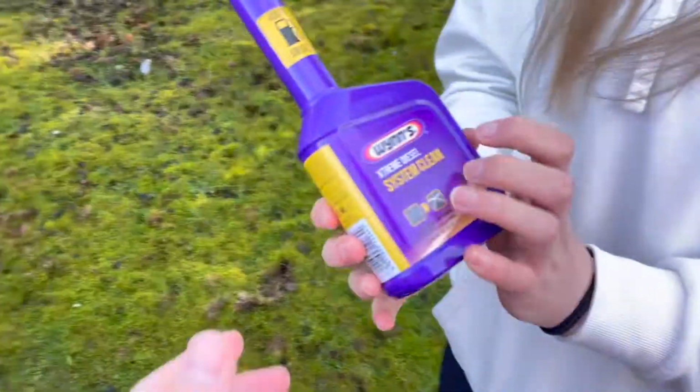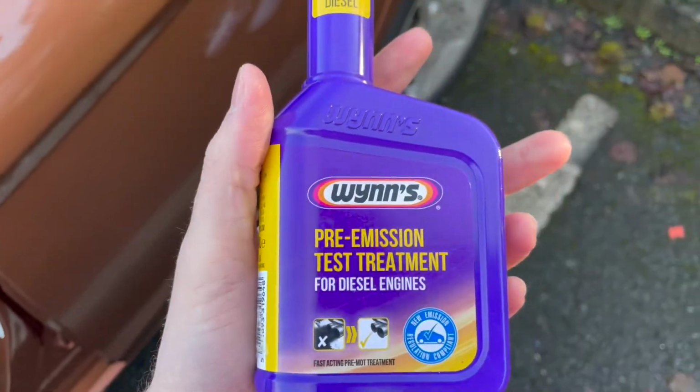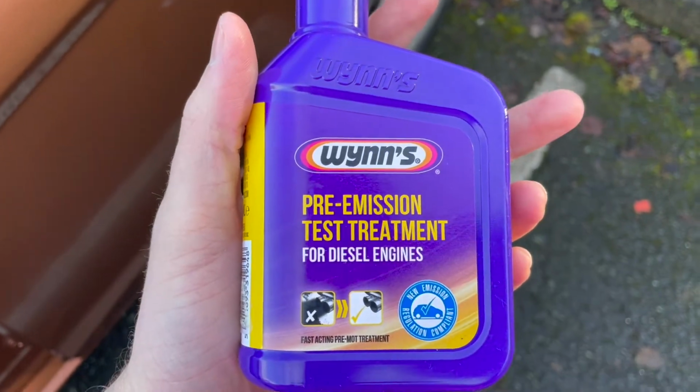But so that is our system cleaner, and then we're basically draining the whole fuel tank now. And then after that, we're gonna fill up with premium diesel, and then we're gonna put in some of that.